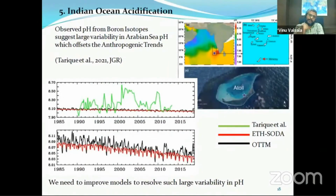The last point, perhaps, is Indian Ocean acidification, and a very interesting study was recently done by Tariq et al. from NCPOR, published in a paper saying how boron isotopes measured in the Lakshadweep can be translated into pH measurements, and they show a surprising result. Unlike what we know conventionally, that global ocean acidification is increasing, they have found large variability in the pH data in the measurements.